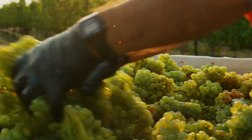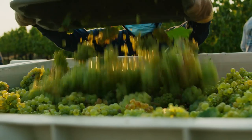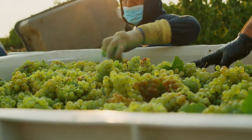We hand-pick the fruit into half-ton bins, and we do it early morning or at night because the grapes are cool then. So we're really trying to preserve the freshness and the fruit quality of our Chardonnay.